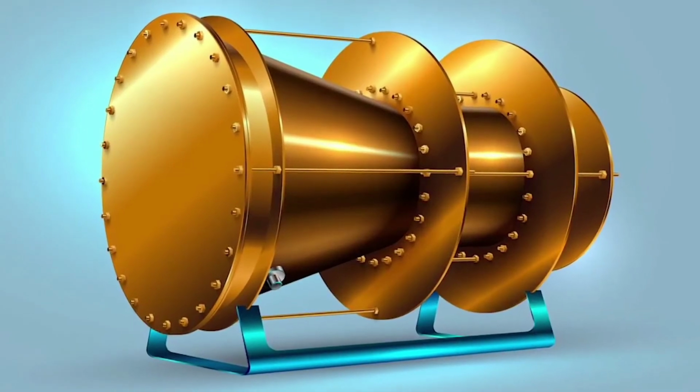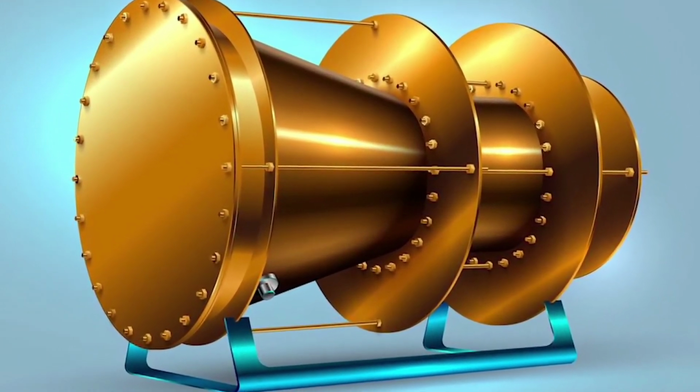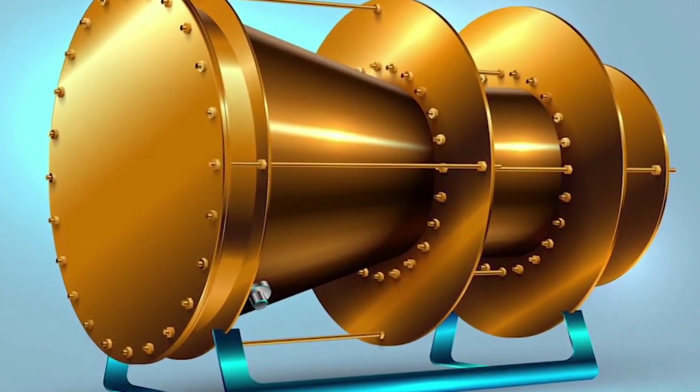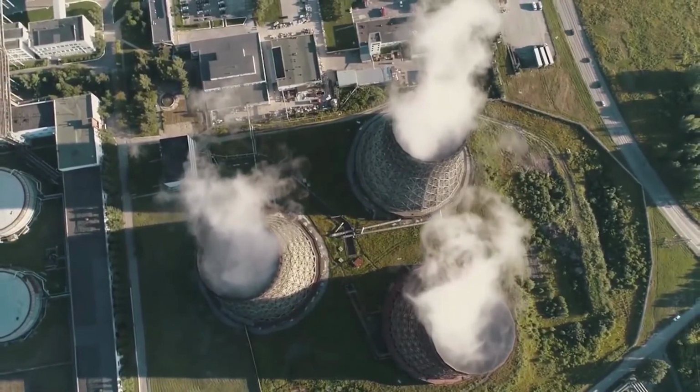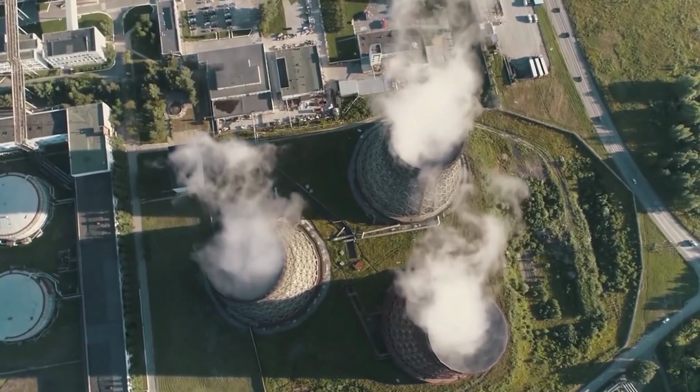To be accurate, it's 200 meters, which is approximately 656 feet long, and 12 meters, which is approximately 40 feet, in diameter. It would also require 165 megawatts of energy to produce 1 newton of thrust. That's the force necessary to accelerate a kilogram of mass per second squared, which is comparable to a power plant.